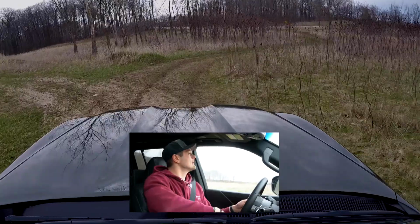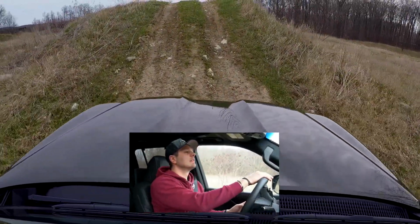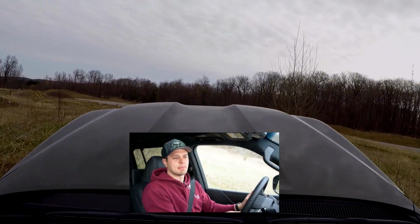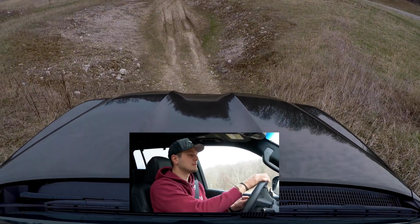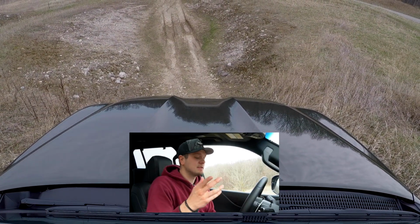This thing is a champ. It just loves to be out here. It is not missing a beat. Pretty steep, pretty steep. Okay, that's just a rock, that's fine. Now we've got that power, the torque of the turbocharger, stopped basically, coming straight up the hill. All right, so we've crested again, not bottomed out. We've bottomed out in so many other trucks out here. You guys have seen the videos.